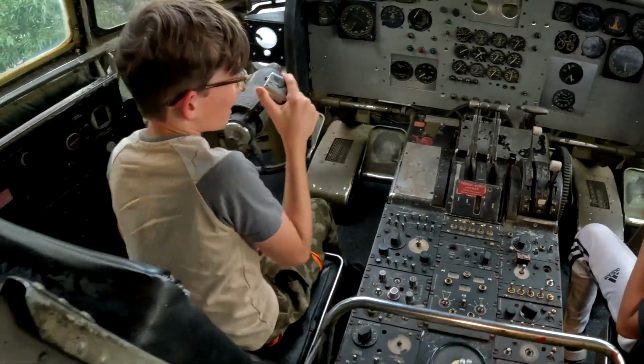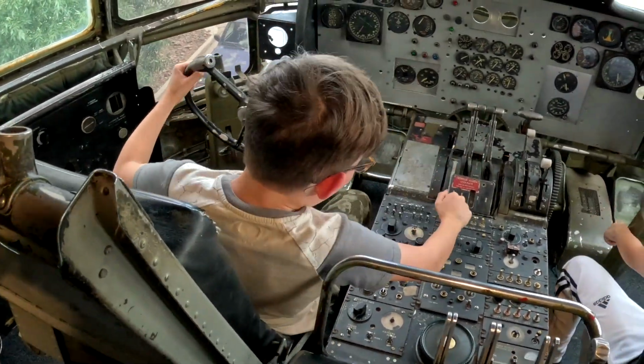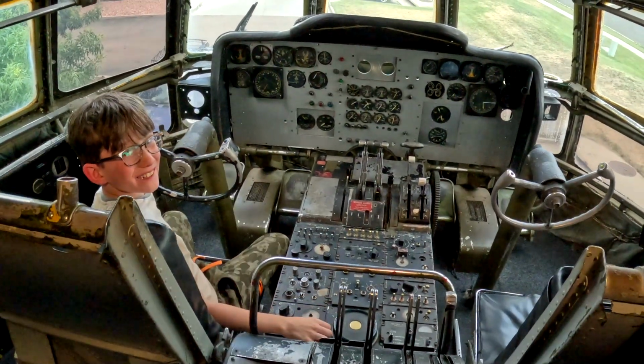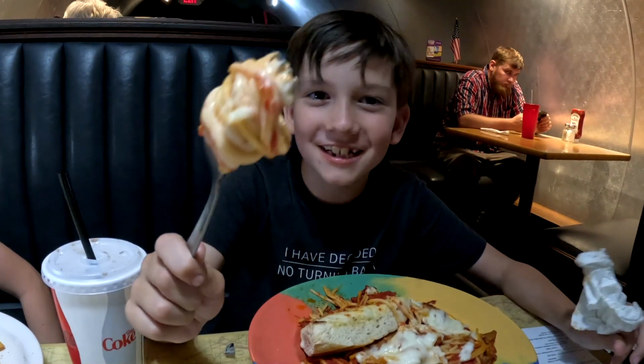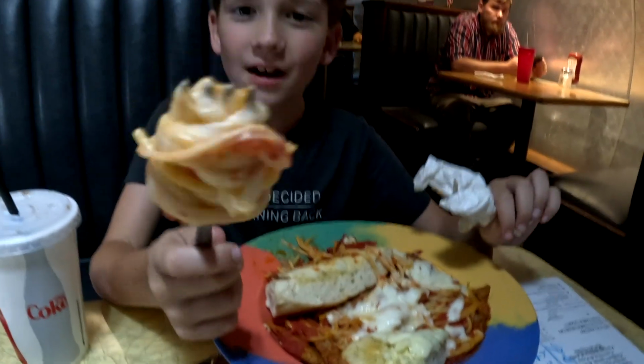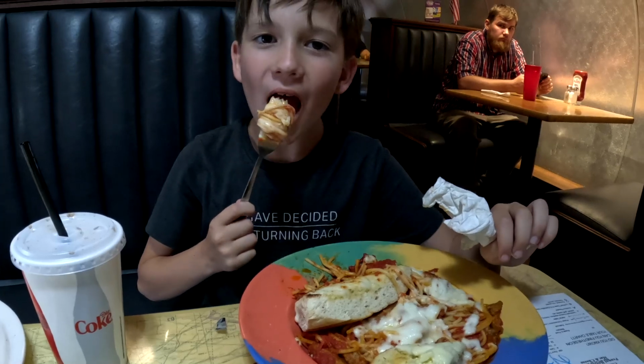See, Hayes will be propelling the airplane. Hayes, you get down there. No, Hayes, come here. Switch sides. I don't know what I just did. This is called cheese madness. I reeled up all my cheese, and now I shall eat it.